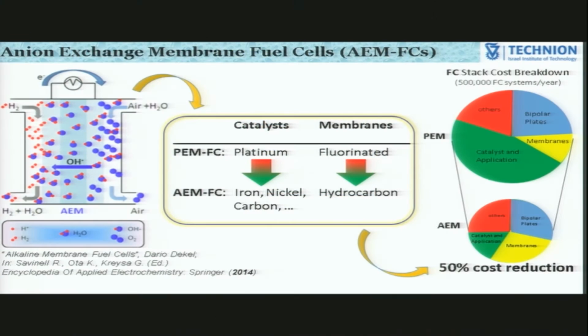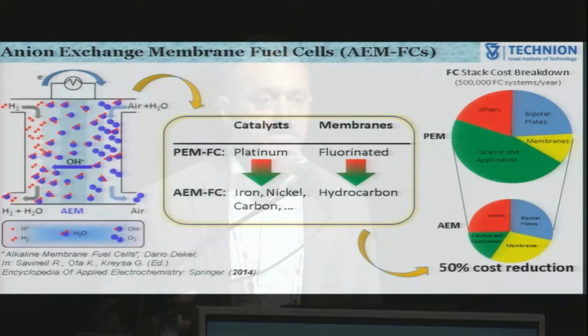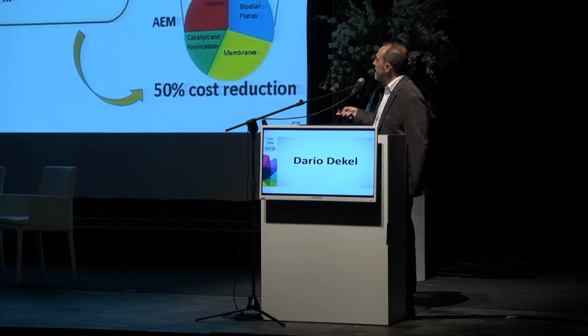So what we work on at the Technion is work that we started at a company called Celera at that time, on an ion exchange membrane fuel cell. In principle, this is the same structure as the fuel cell we know today, but instead of the very acidic membrane, Nafion, that we use in the mainstream technology, we're using an alkaline, solid polymer electrolyte.